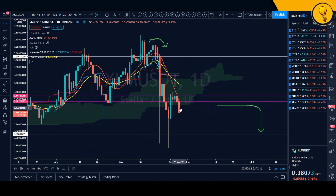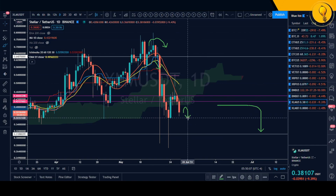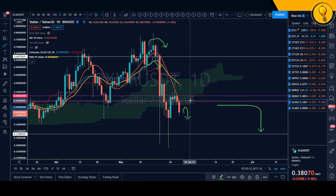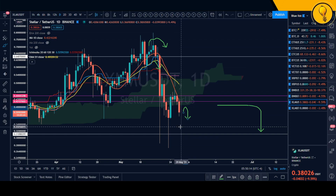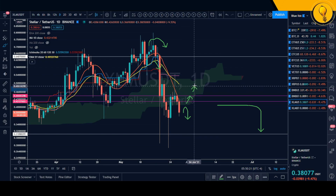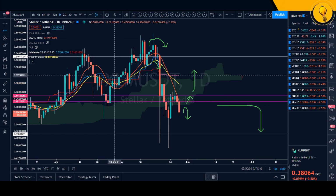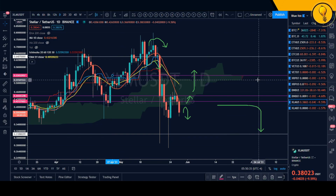I'll say this: if we start closing underneath the cloud, at the very least, I'll be looking for a test of the cloud, only for us to see continuation to the downside. If we start breaking back into the cloud again, then there's a good chance that we could put in another test of the 44-cent region. Breaking 44 cents to the upside is going to send XLM all the way to this region right here, which comes in at 53 cents. Okay, it is going to be an if this then that, but these are the key regions that I personally will be looking at in the shorter term.